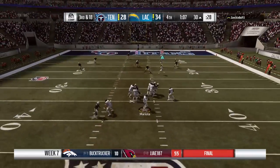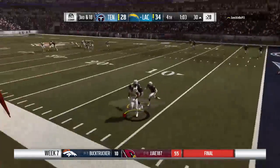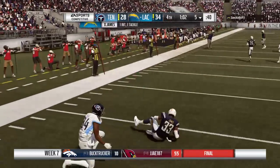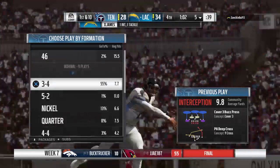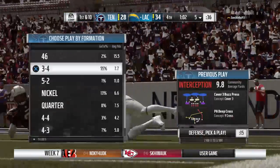They'll look to throw. Flush to his right. And a crusher there as it's intercepted. Derwin James with his first NFL pick. And a big turnover there as his guys will get the football back.